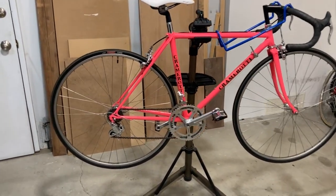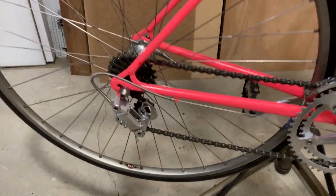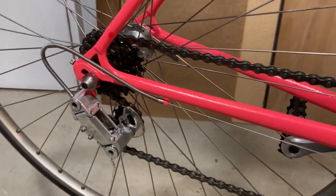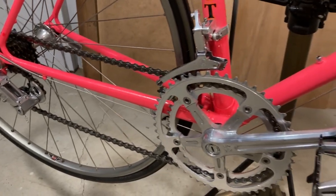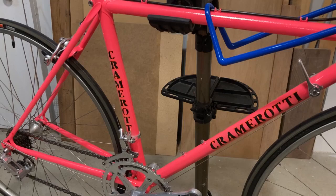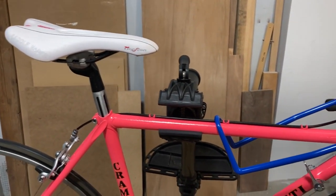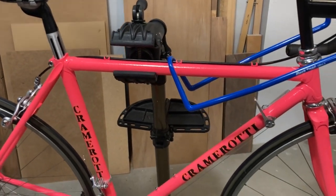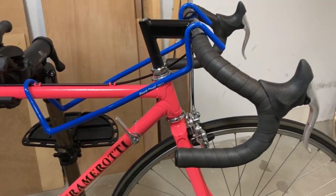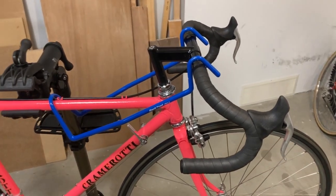Interestingly, this bike is a mishmash of components, including the Campagnolo derailleurs and shift levers, Ofmego crankset, and Modolo brakes. It is documented that Cramerotti did have a set build list for their bikes, but the mishmash of components could also be that Cramerotti was known for building bikes to order from a selection of Cramerotti frames and standardized components, thus how this bike came to be.